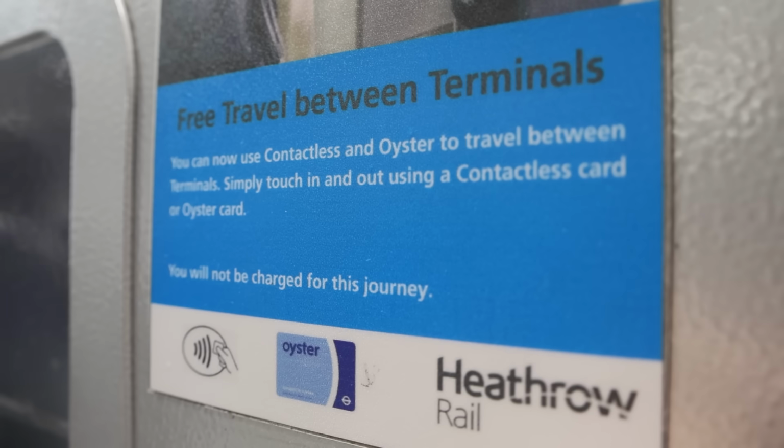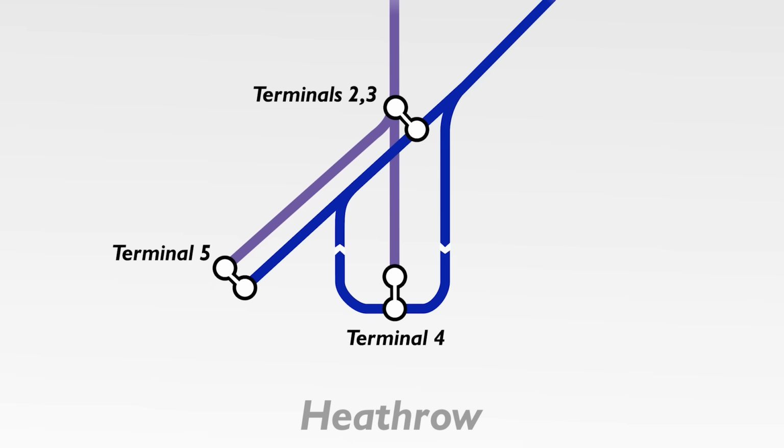And as a separate experiment, what I'm also doing with my fresh Oyster card, which I just picked up just now, is I think I can ride to all of them for free, like this. So, first the free part.